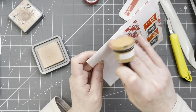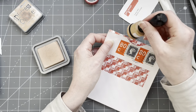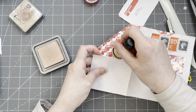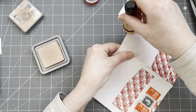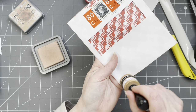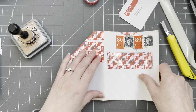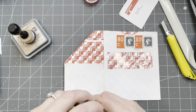I need to glue here. This bit, yeah. I know I need to glue there because I just cut it. There we go. That's enough. I might come back and do some more distressing, but let's just decorate it first. Okay, I need glue. I need a strip of glue here, because otherwise this is going to be loose.